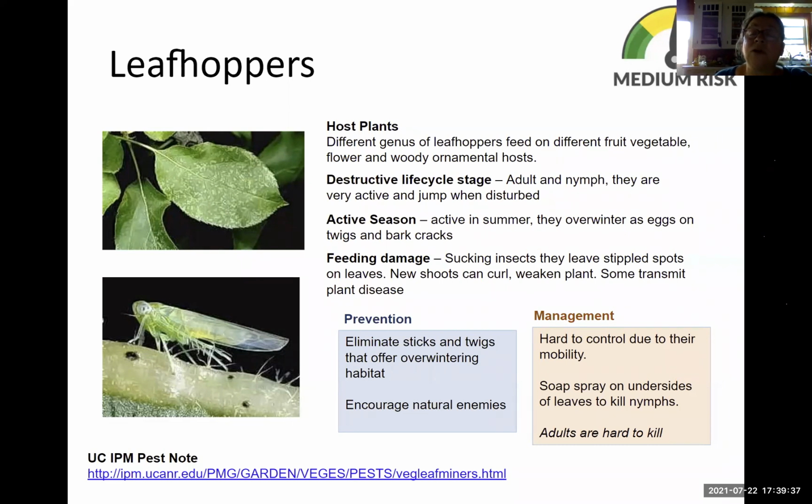They're active in the summer and they overwinter as eggs on twigs and bark cracks. The feeding damage they do, they're sucking insects and they leave those stippled spots all over the leaves. So that's a good way to tell if that's what you've got. The new shoots can curl, weakening the plant. So if a new leaf gets damaged like that, it isn't photosynthesizing. So it can weaken your plant.